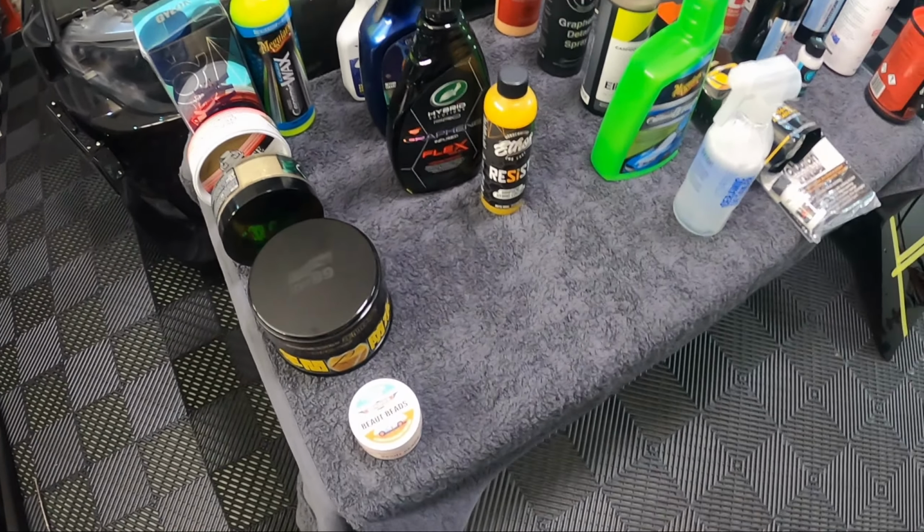This is the Turtle Wax Graphene, ceramic plus graphene paste wax. This was like a limited edition thing they brought out for their 75-year anniversary, I guess. And yeah, this sold out immediately. I ended up getting this from the US, and I haven't used it yet.